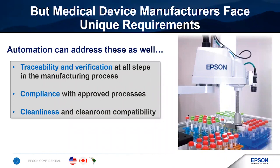Now, traceability is important in a lot of different industries, but when it comes to manufacturing medical devices, traceability and verification are a requirement at every step of the manufacturing process. Then there's the issue of compliance. It can be difficult to ensure that people comply with processes or if there's a change to a process. But with automation, you know your manufacturing is consistent and it's in compliance with whatever the approved processes are.